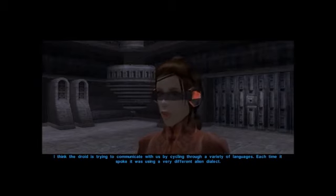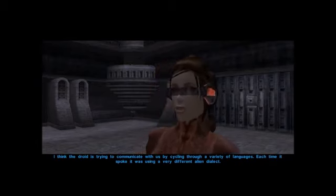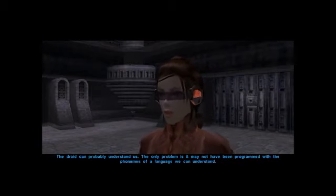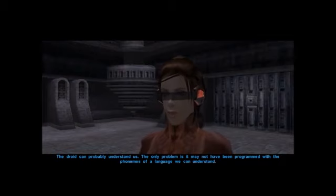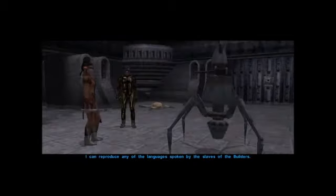No. I think the droid is trying to communicate with us by cycling through a variety of languages. Each time it spoke, it was using a very different alien dialect. The droid can probably understand us. The only problem is it may not have been programmed with the phonemes of a language we can understand.